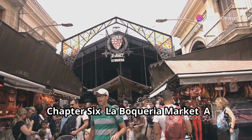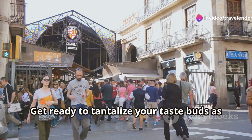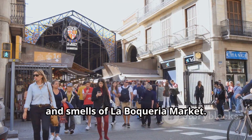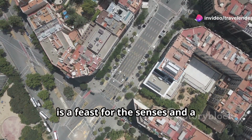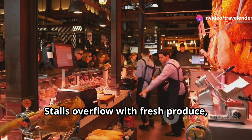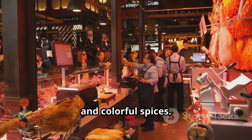Chapter 6. La Boqueria Market, a feast for the senses. Get ready to tantalize your taste buds as we dive into the sights, sounds and smells of La Boqueria Market. This bustling market, located just off La Rambla, is a feast for the senses and a must-visit for any foodie. Stalls overflow with fresh produce, glistening seafood, cured meats, olives of every variety and colourful spices.